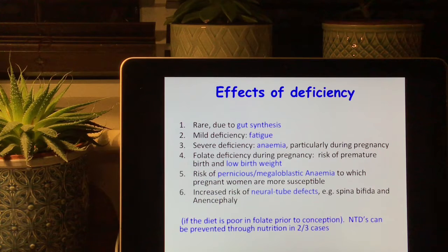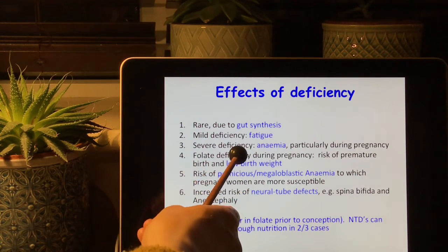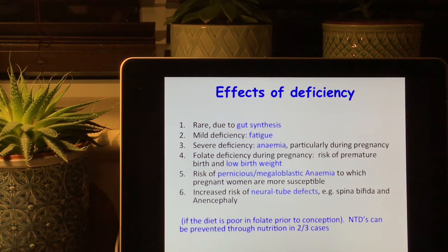If we need folic acid for a healthy immune system, we're going to get very, very tired. We're going to get fatigued, which is another word for tired.